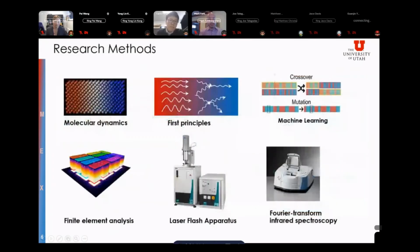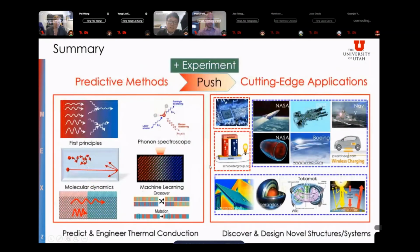The methods we use to study these problems range from atomic scale simulations like molecular dynamics and first principles, to numerical studies at large scale like machine learning and finite element simulations. We are also doing state-of-the-art experiments to characterize the thermal conductivity and optical properties at very high temperature. This is a brief summary of what I just showed.